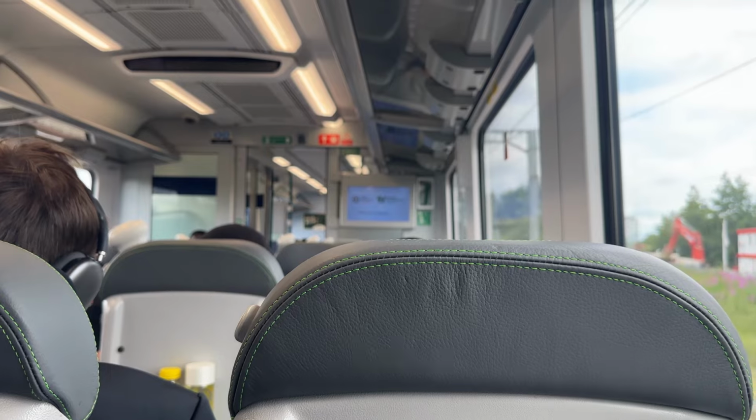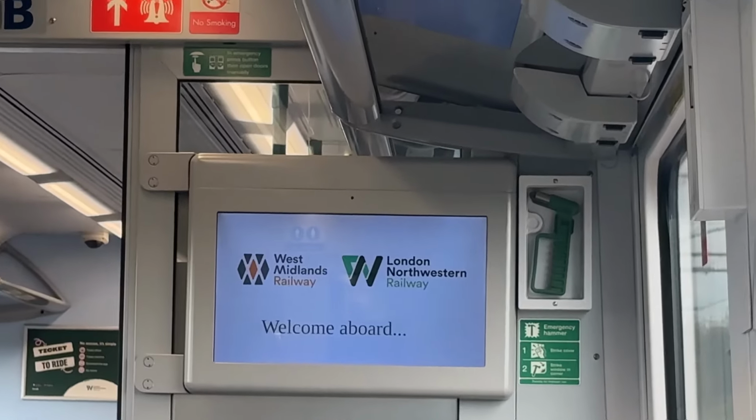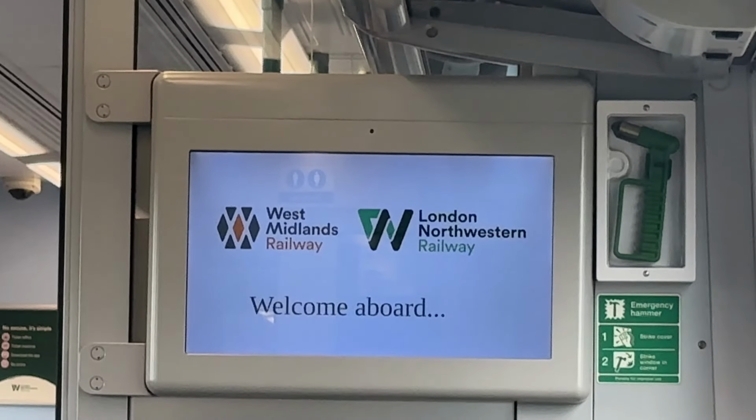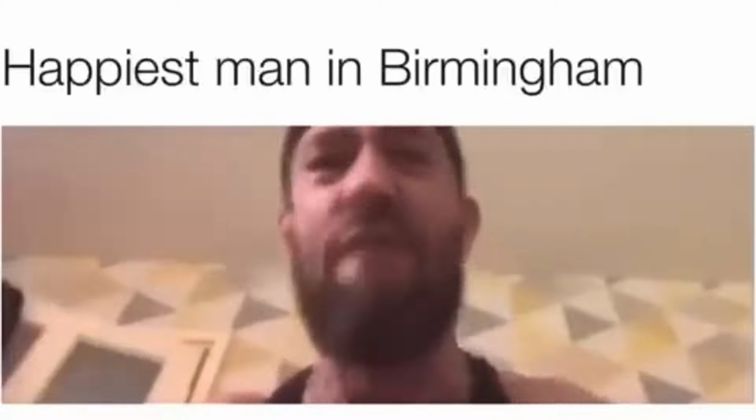The train also came with an onboard identity crisis available as well, as it can't decide whether it wants to be a London Northwestern Railway train or a West Midlands Railway train. Basically, orange or green. Next station, Birmingham New Street.